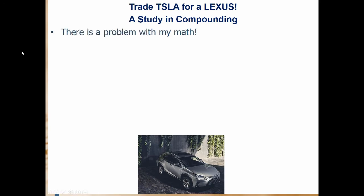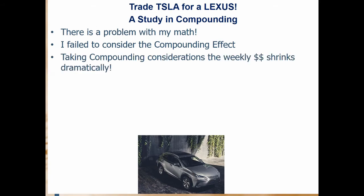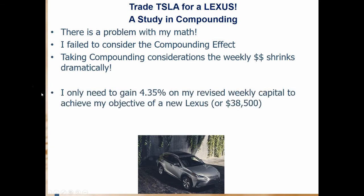Well, initially I had to recognize there's a problem with my math. I failed to consider the compounding effect. Taking compounding into consideration, the weekly dollar amount needed shrinks dramatically. In fact, rather than needing 14% per week, I only need 4.35% on my revised weekly capital to achieve my objective of generating $38,500 for that new Lexus.